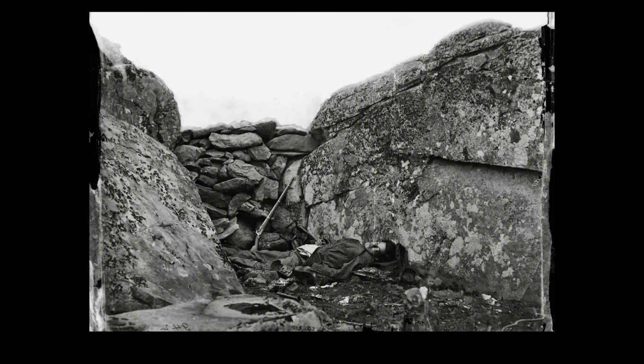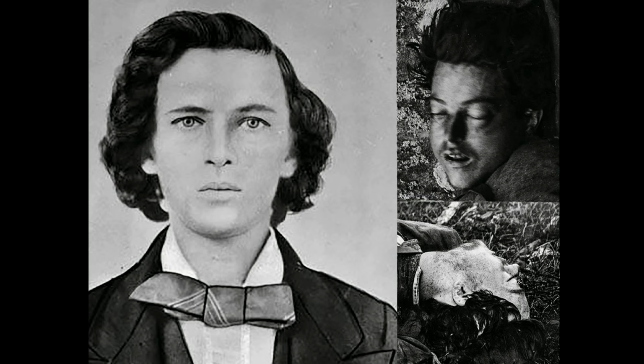Now, because it's so famous, people have been trying to identify him for 80 years or so. This guy is a good candidate. He's from Texas, a guy named Hoge in the 1st Texas. They fought right there. It kind of looks like him, but people are hard. Rocks are easy to identify. More recently, somebody tried to say it was a Georgian. But I just don't know how you confirm these things without any sort of other corroborating evidence.